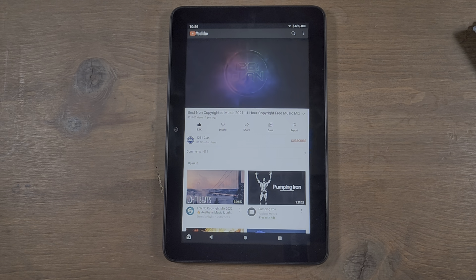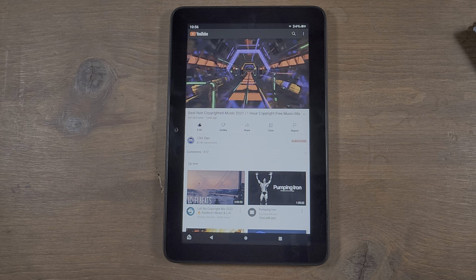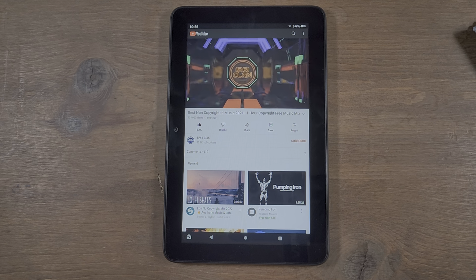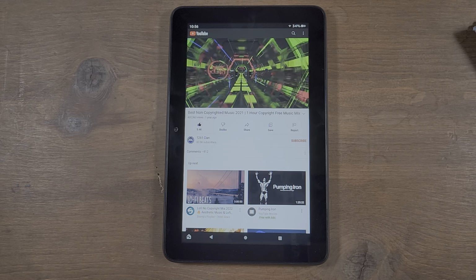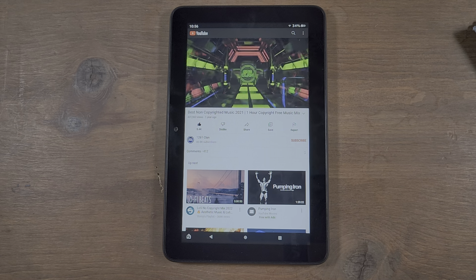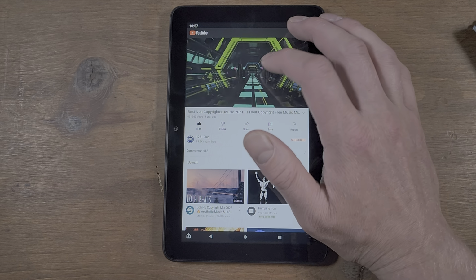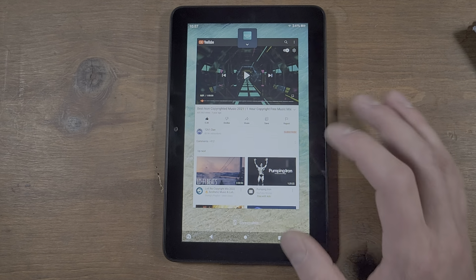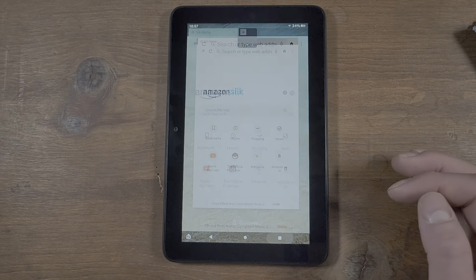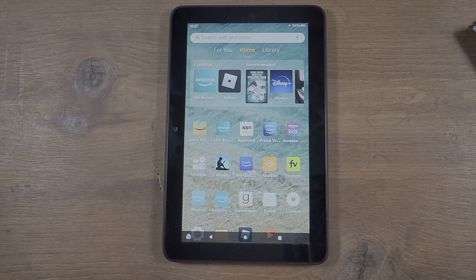And I am using the web browser for this because the YouTube app I got off of Amazon is just really bad and doesn't load. So it still does stutter a little bit when you're trying to do YouTube off of the web browser, like we are here. But see, the speaker isn't that bad for being only one speaker and for being a $60 device. Definitely have heard worse.